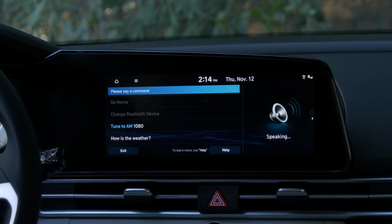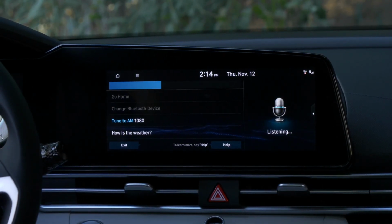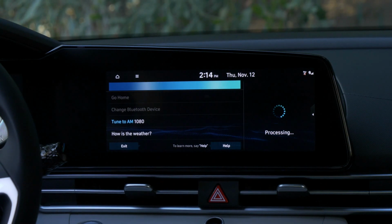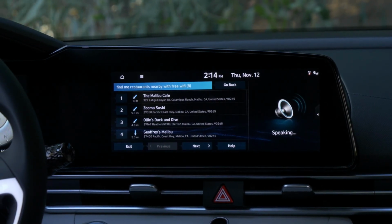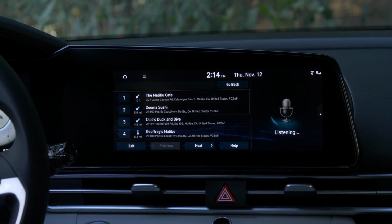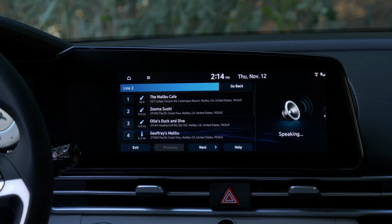Please say a command. Find me restaurants nearby with free Wi-Fi. Results found. Please say the line number. 2. You will be guided to the second destination on the list.